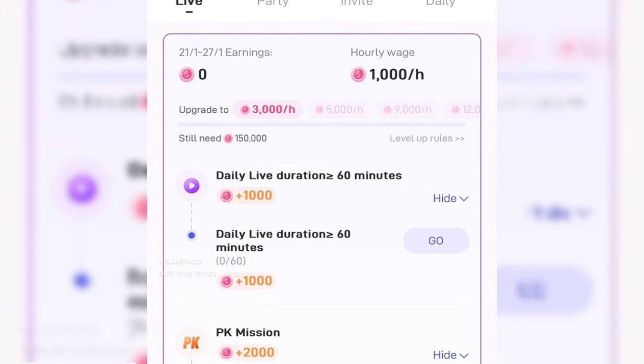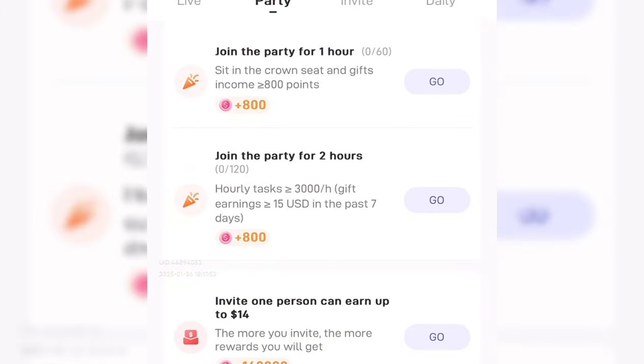Tap on reward. Let's hold on for it to load. So you're going to click on party, and as you can see, you can either go from here, or rather you go and click on that party page I told you. Then you can join the party for 1 hour and sit in the crown seat. Just sit in the crown seat for 1 hour.